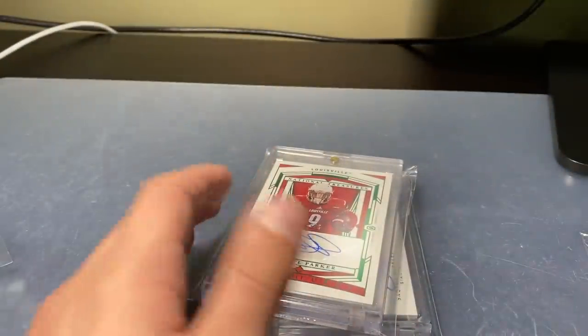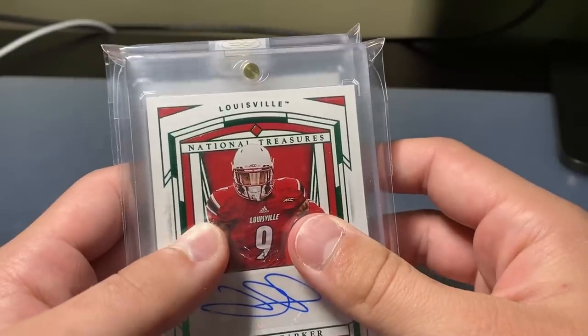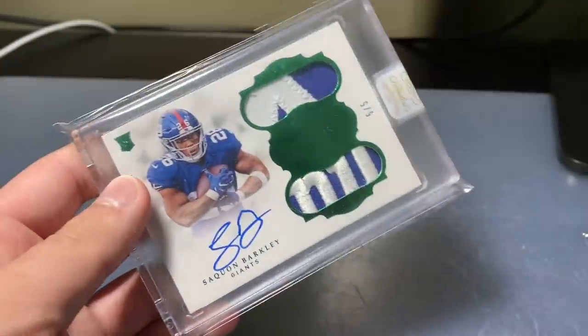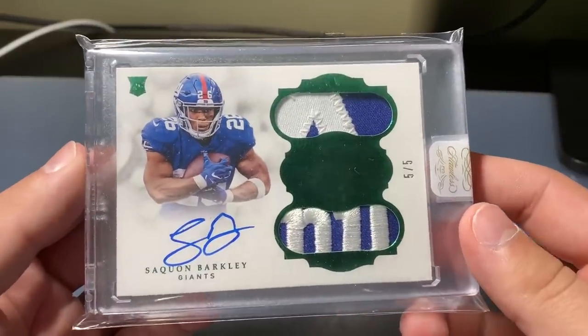All right, the last card here, this Demonte Parker I've had in my collection for a long time, if you've been following me. Here we go. You see it is flawless here. Rookie, you can probably already tell who it is. Saquon Barkley, 5 out of 5. Boom.